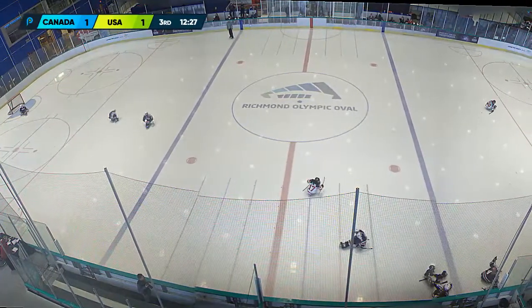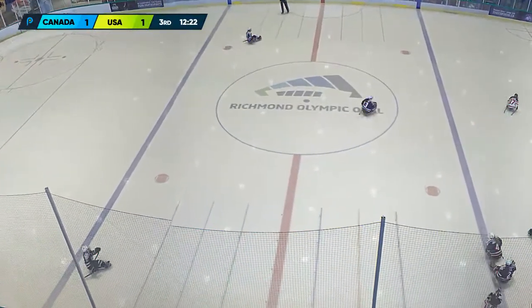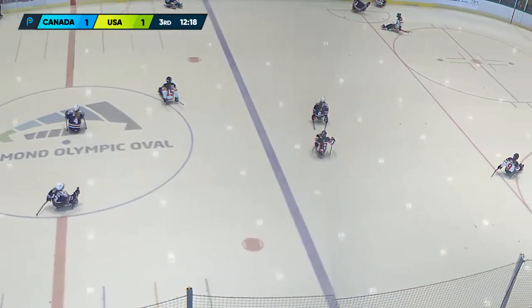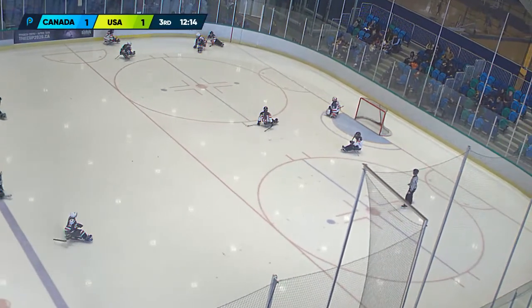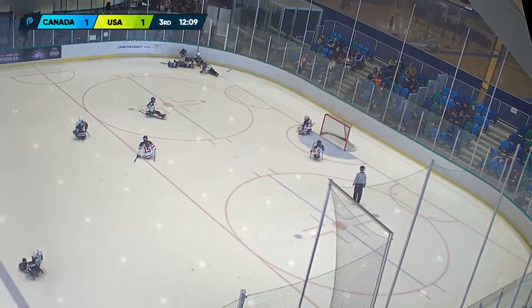Laddie comes inside. Laddie's trying to get away from Ma. Ma stays with her. Kirkpatrick is the trailer for Team U.S. Kirkpatrick as well as Bittencourt, the two playing defense for the U.S., and they were really back at their own blue line. They were not going to pinch in too deep in case Canada had a wide open chance on the breakout play right there.